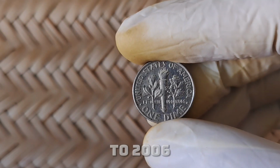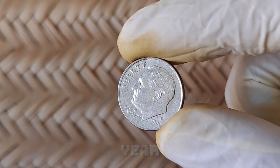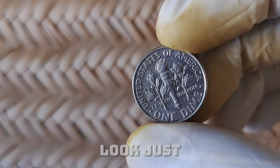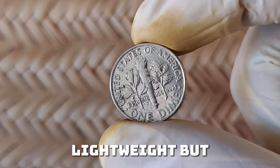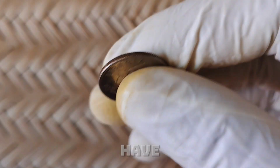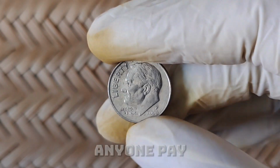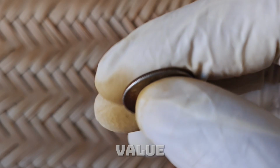Fast forward to 2006, and the Roosevelt dime was still going strong. In that year, the Philadelphia Mint struck millions of these coins with the P mint mark. On the surface, they looked just like any ordinary dime, small, silver-colored, lightweight, but some of them were anything but ordinary. Some 2006 Roosevelt dimes have become highly sought after in the numismatic world. But what makes them so special? Why would anyone pay almost $9,000 for a coin worth just 10 cents in face value?